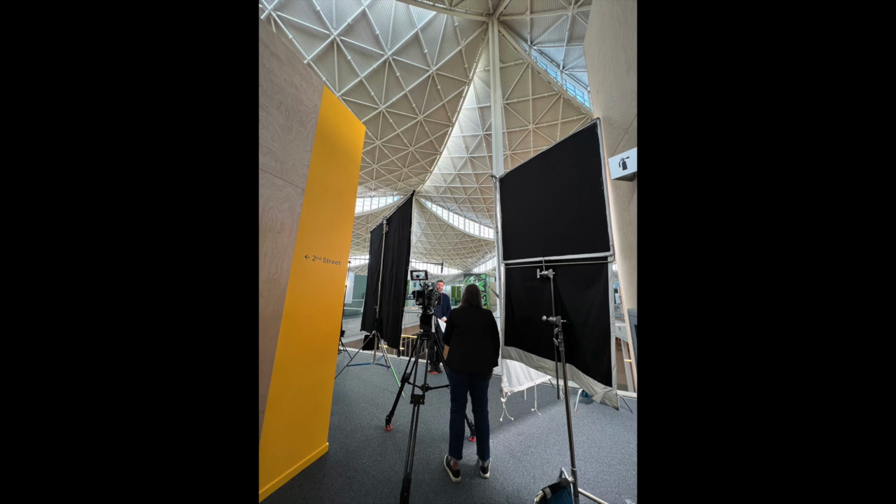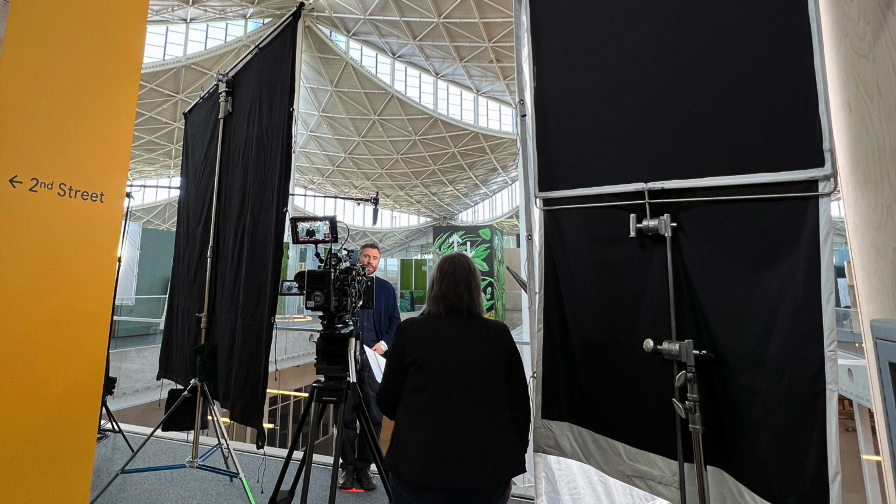Here, Mr. Heatherwick is keyed with a 1200C through an 8x8 half grid and is edged with an Evoke through a Fresnel from camera left, going through a frame of softness, like 129 or something. And then there's negative.